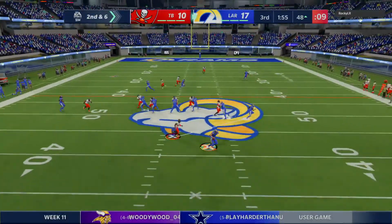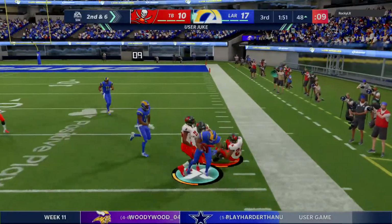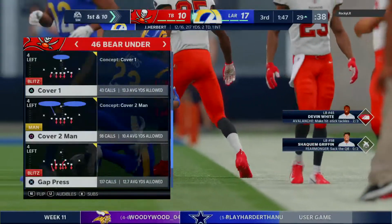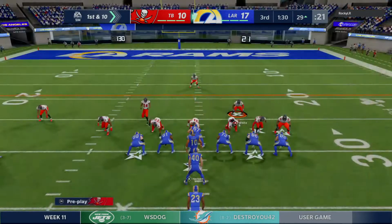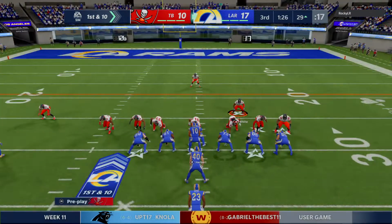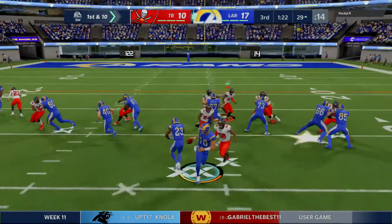Herbert off of play action. They'll get this to Akers out of the backfield. And he's going to get this inside the 30. 19 yards to pick up there. Move the chains. Well, that certainly has to feel good. It's not all the time that the play caller should get all the credit. Sometimes I think in the huddle, the quarterback just says, hey, who's going to make a play for me?